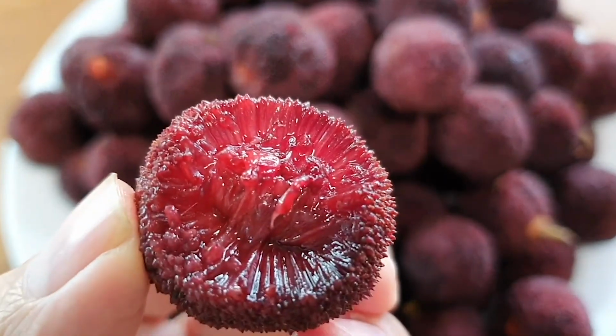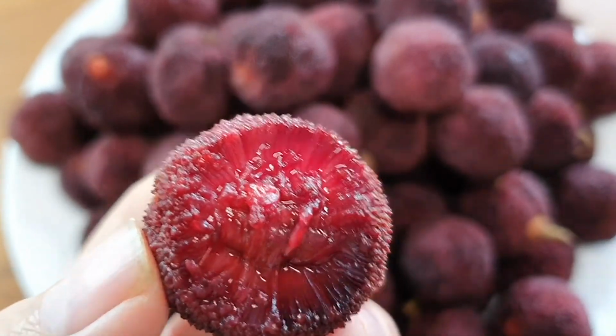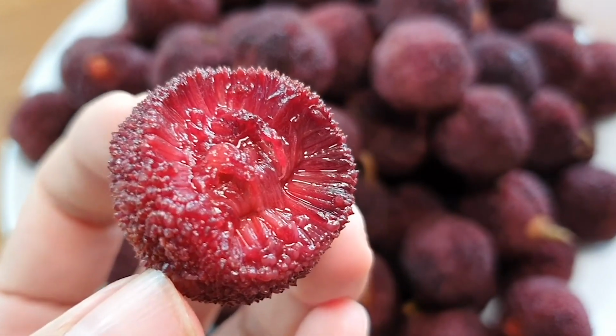I think it would be more enjoyable if it's almost frozen, served chilled. If it's at room temperature, the taste is a bit subdued. But if you chill it to almost the freezing point, it would probably be a lot more refreshing and enjoyable. So do refrigerate it and eat it as soon as you get a hold of it, because it will go bad very, very quickly before you know it.